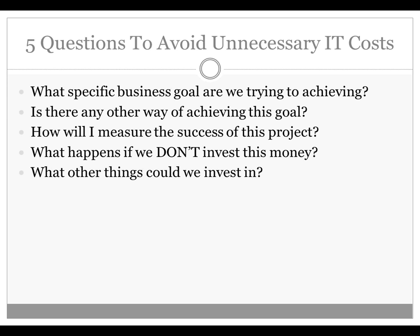And what other things could we invest in? Look at the trade-off against technology. Not other technologies, but what else could you spend this money on? Can you use this money to buy advertising, hire a salesperson, open a new territory, send your users to training on the systems you have, whatever? Would these be better investments? And would they be more in line with your strategic plan? If so, spend your money there. Don't keep buying servers and systems.